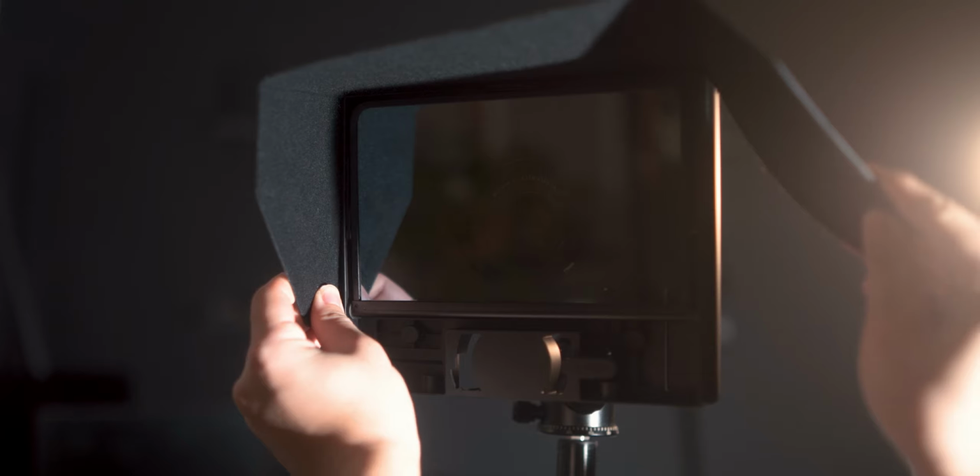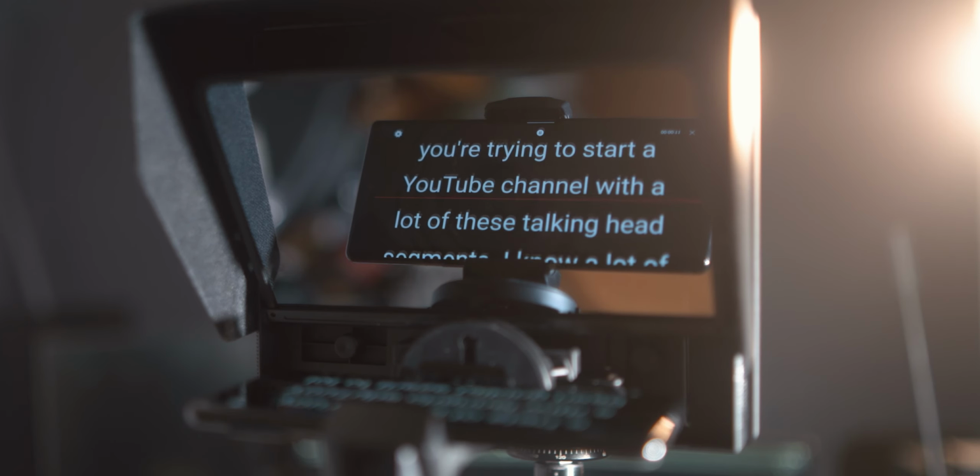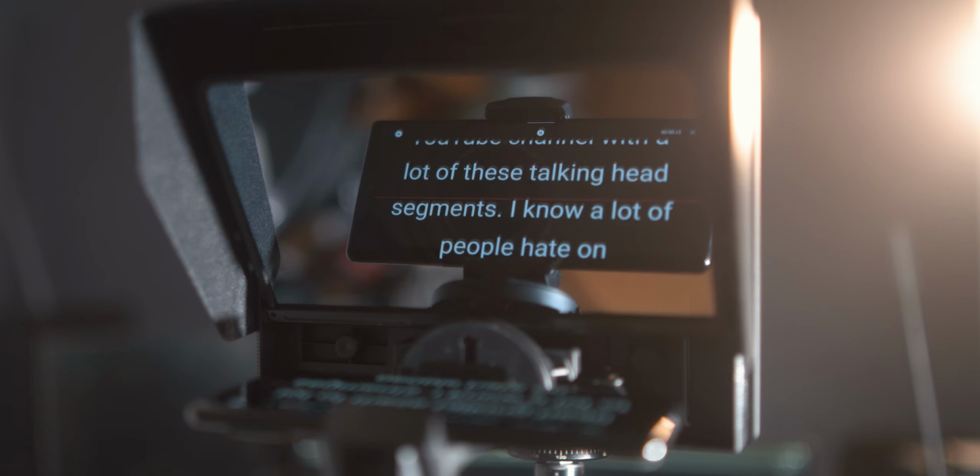And setting up the T11 is also really straightforward. Within a few minutes, you can have this set up and ready to go. The large display is easy to see, so you're not constantly having to squint and try to read the words. You can also use this teleprompter with a wider angle lens due to its size, so the glass and the edges of the teleprompter won't obstruct the lens as much.